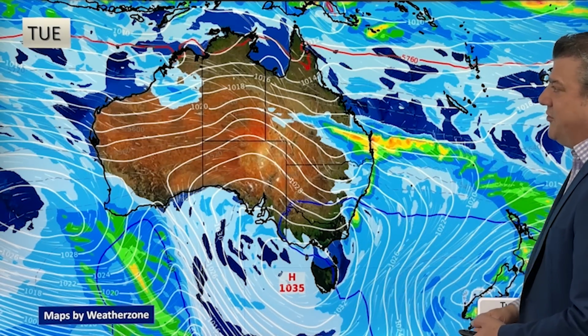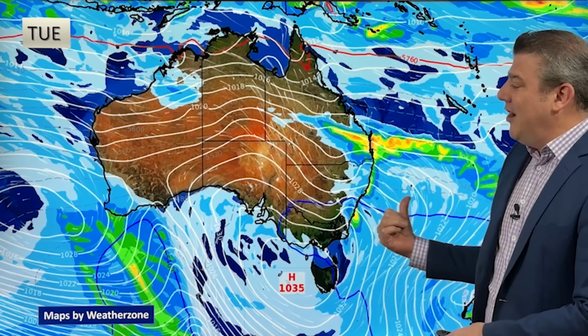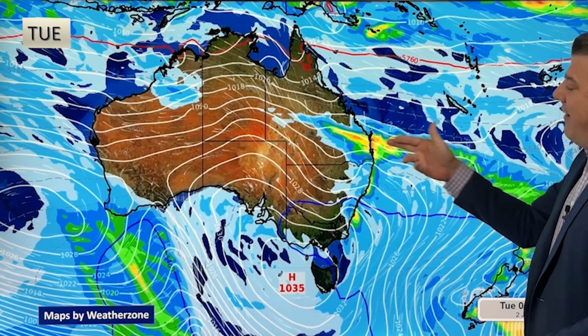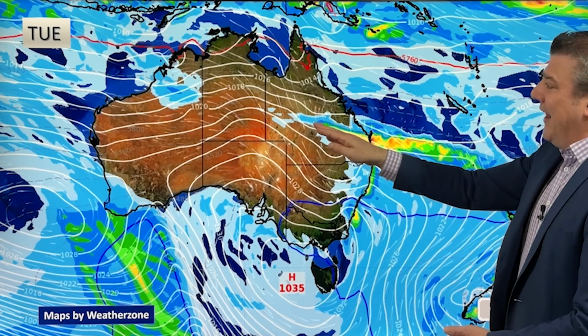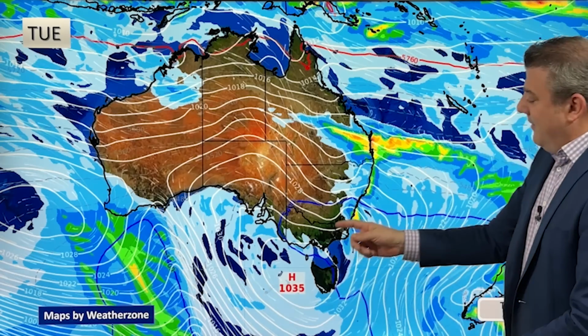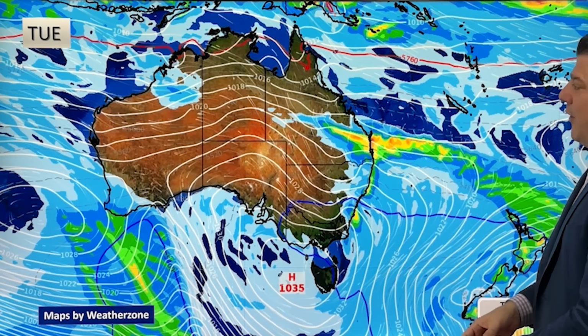Here is Tuesday's weather map, taken into the afternoon if you're on the eastern side, and about lunchtime if you're over on the western side. That rain's still heavy at times around parts of Queensland. That is still pushing in and further inland as well. And because of the high pressure zone down here, these showers remain pretty much all week. Plenty of showers for eastern Australia.